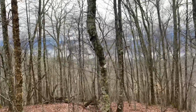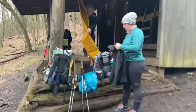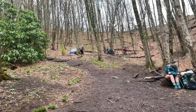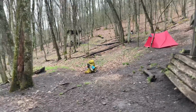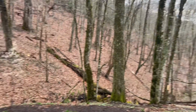It's really, really large. Here's the Sassafras Shelter that we were going to try to make it to last night. It is a big shelter. It's about 14, but definitely not many tent sites. As you can see, the tents that are set up are on big slopes. So I'm glad we stopped where we did. But yeah, the shelter has pretty nice views though. Just not many tent sites. And it was definitely very full this morning when we rolled up.